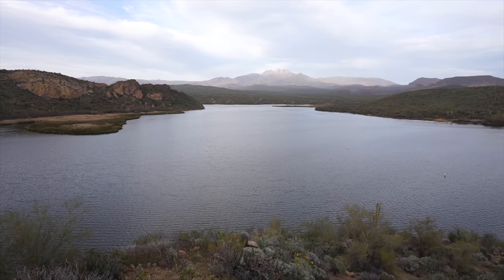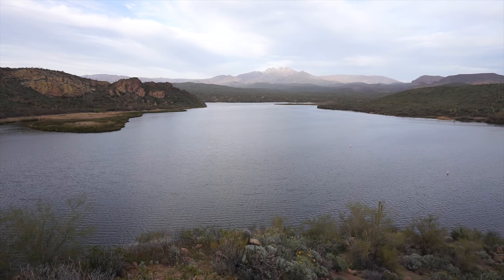But we are going to enjoy this view now before we hike back. The sun is getting ready to set soon. So we're going to enjoy the view and then hurry up and hike the 2.5 miles back and head home.